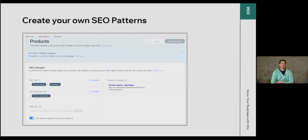And you can create a unique structure of titles and descriptions, based on site variables across all your pages. It could be products, events, booking pages, all these types of things are coming inside SEO patterns, and it saves you a lot of time and work in order to be indexed much faster.